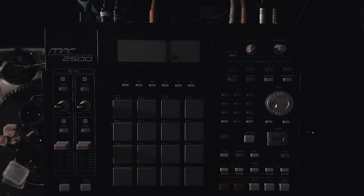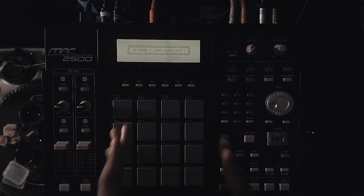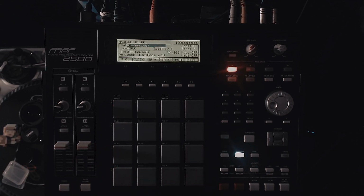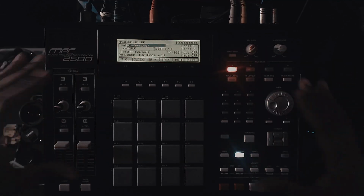This is the MPC 2500 in the flesh here. We're gonna turn it on and we're gonna witness all of its glory. One thing I will say is that this loads faster than the MPCs of today, like the MPC Live, X, and One. It's already loaded, but it's very simplistic, so don't get it twisted.